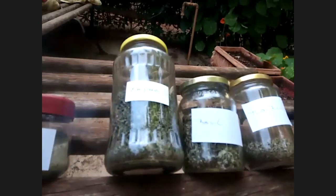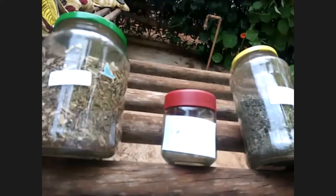And then I've got also the different herbs for cooking. And then I make the herb salt, which is very delicious, very nice. So all these types of things are really doing very well. And I just personally love herbs.